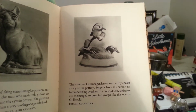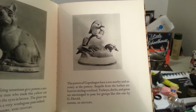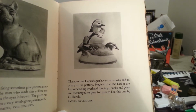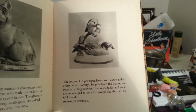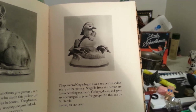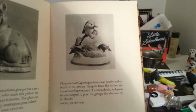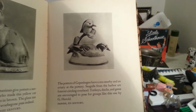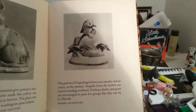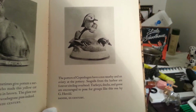The potters of Copenhagen have a zoo nearby and an aviary at the pottery. Seagulls from the harbor are forever circling overhead. Turkeys, ducks, and geese are encouraged to pose for groups like this one by G. Harold, Danish, 20th century.